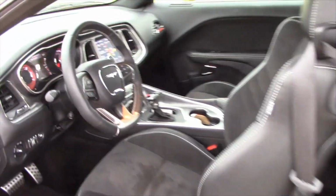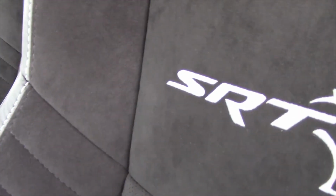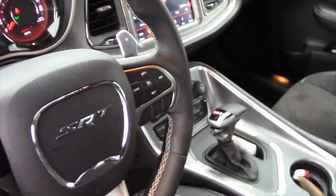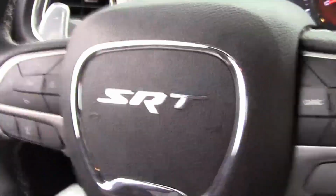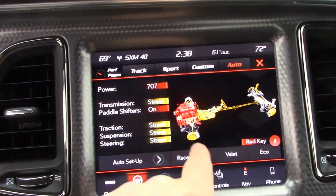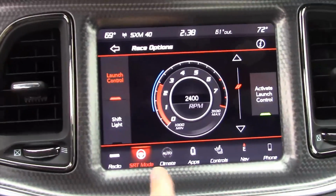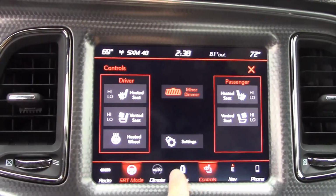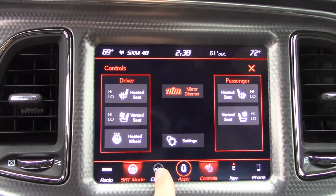$75,000. Inside, you've got very hugely bolstered SRT seats, and they're made out of Alcantara and some leather. I'm not a big fan of Alcantara, but that's just a personal preference. But I've always really liked the infotainment screens in Dodges, and this is no exception. You can really go in here and adjust race options and things like that, and it's really everything you want for your Hellcat, and it's really quite easy to use. Heated, ventilated seats, everything really that you want is here, and easy to get to.